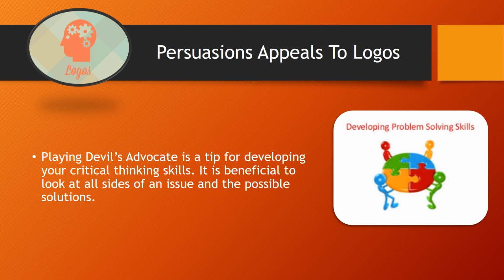Playing devil's advocate is a tip for developing your critical thinking skills. It is beneficial to look at all sides of an issue and the possible solutions. When an idea is proposed, try to think about what could go wrong or try another perspective of how the solution might be received. It's not that you are trying to shoot down others' ideas, you're just trying to see all sides of the puzzle before making a commitment.